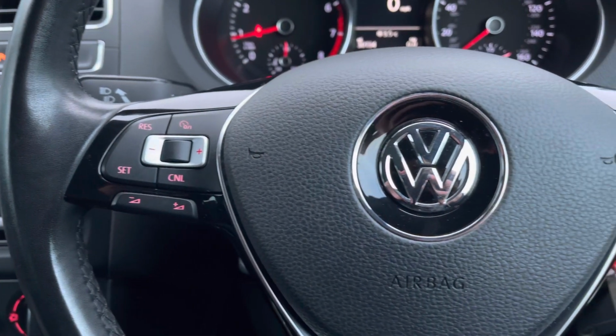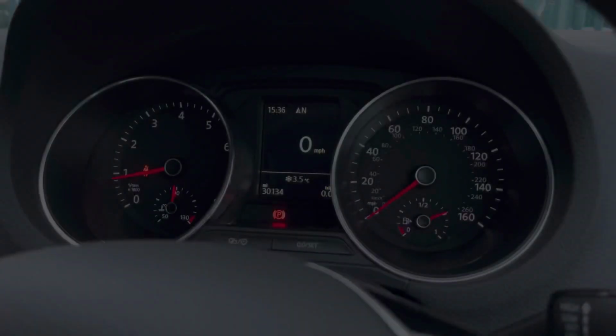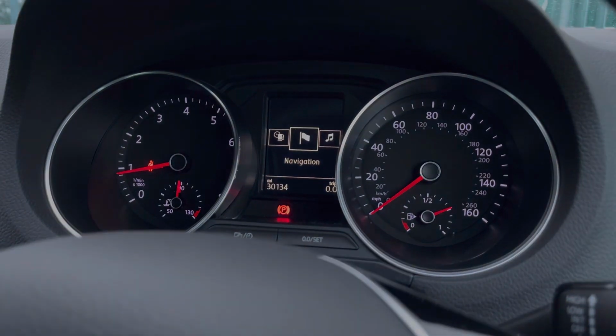We have your multifunctional steering wheel that allows you to access your car's media. We have the cruise control perfect for motorway driving. We can also customise your instrument cluster where we can find your key driver information.